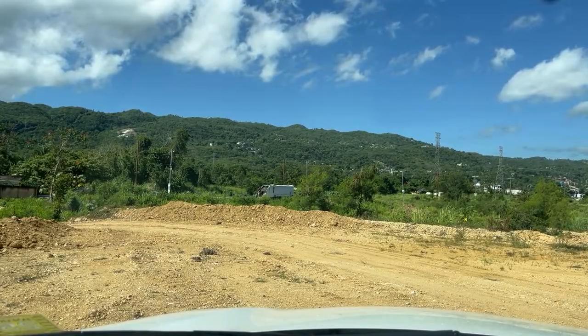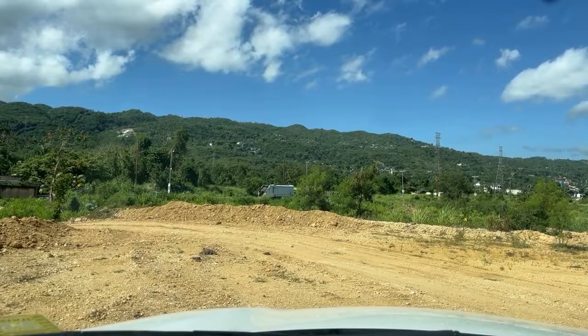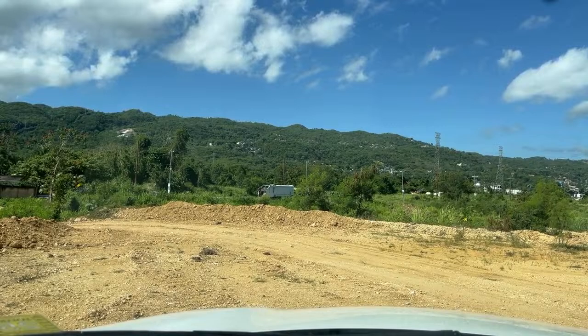Long Hill Bypass is very problematic, man. If anybody here has had an experience, some accident on the Long Hill Bypass, let me know. Or some near misses, let me know what your experience was like traveling on the Long Hill main road.